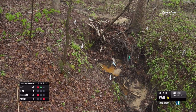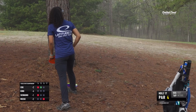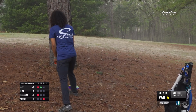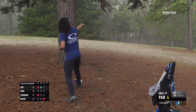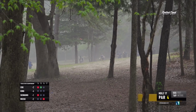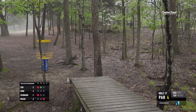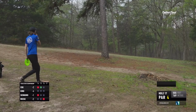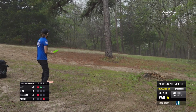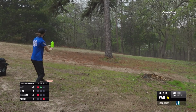Oh, no, right into the OB. Honestly, though, hitting the OB there, you can still save your par, instead of coming up short, putting to the OB, and then putting back for bogey. Rebecca? Yeah, this is ideal. Trickle, trickle. But again, a little too much. But that's the safe play, playing it early left. Yeah, that is the better miss.